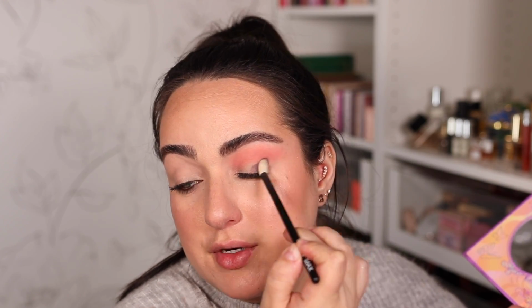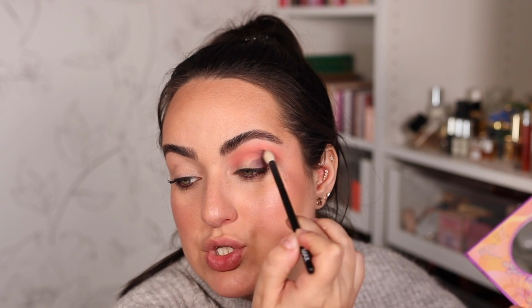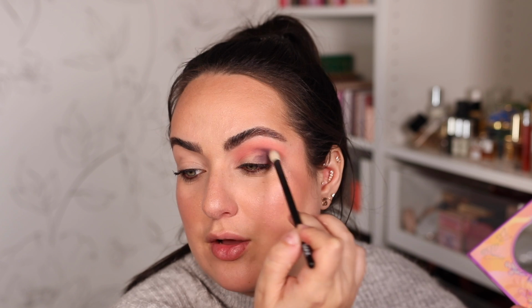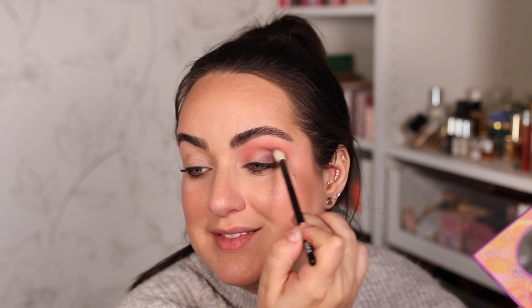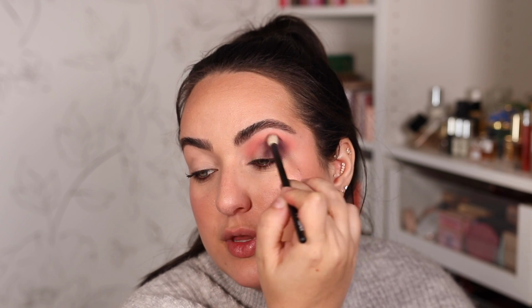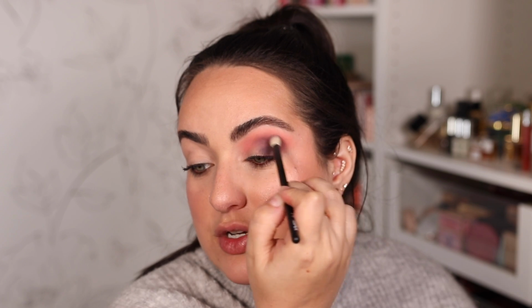With a smaller blending brush, I'm grabbing the shade Petal, and I'm going to tap Petal on the outer third of my eyelid here and blend it into that peach shade. We'll see how this turns out because these two colors are very different from one another. I'm trusting that this can blend nicely. And so just back and forth using my smaller fluffy brush, I'm diffusing those two colors together.